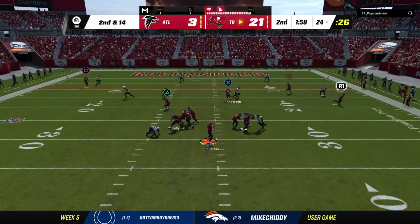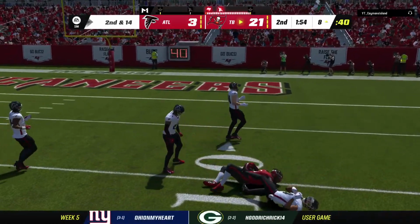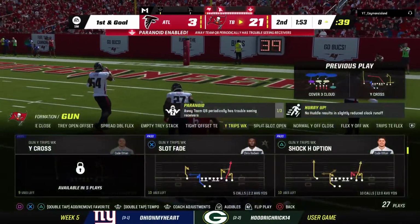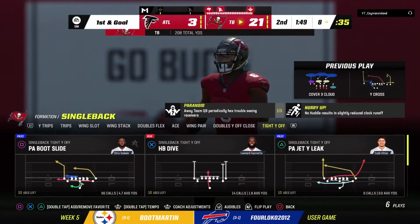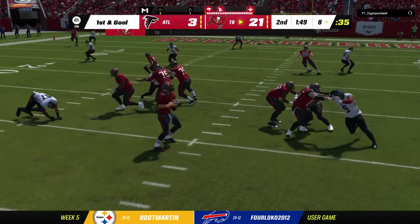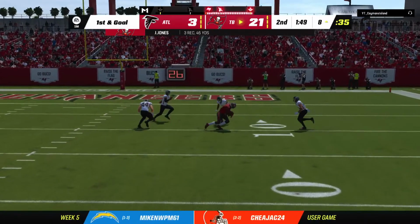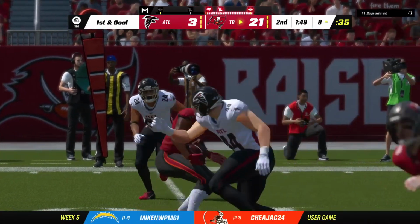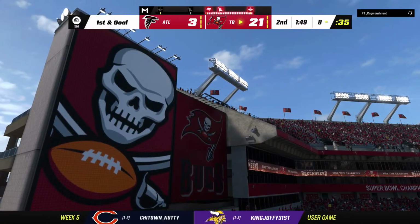Throwing on 2nd and 14. Brady. Complete to Jones. And they've got it inside the 10 at the 8. It's a really nice 15-yard pickup, and now it's 1st and goal. That's the 3rd time on this drive that these two connected with each other. They've got a real rapport going, and right now it's paying off with big chunks of yardage, as shown by that last play.